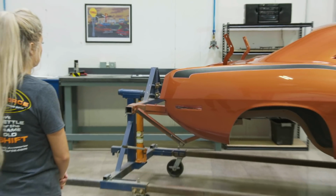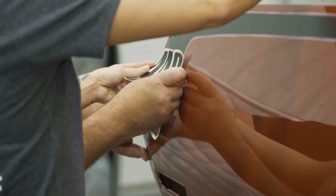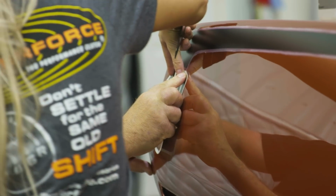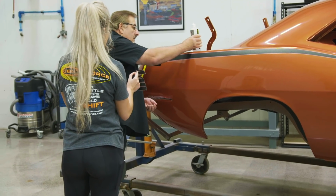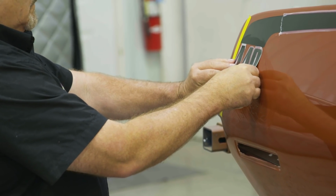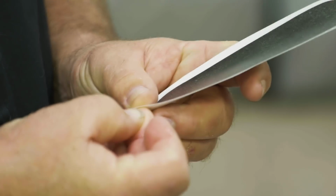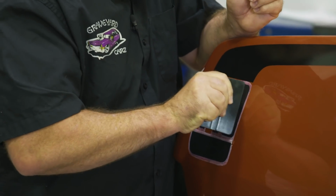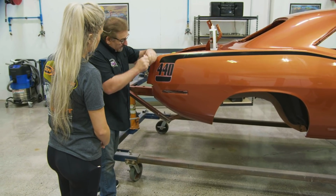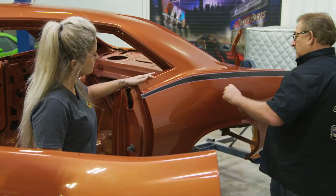Okay. I think it looks good. All right, so the next thing that came in would be the 440, see what it fits like in there. How the numbers fit. That's nice, that's pretty close. Yeah, I think it's just above that style line. Just want to kind of walk around it and look for any last minute air bubbles that might be underneath it. And if you feel you don't have any, you want to be careful when you're pulling these off that you don't cause problems. So we have our hockey stick stripes installed on our 1970 Cuda.